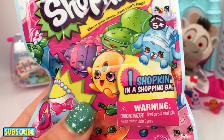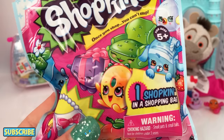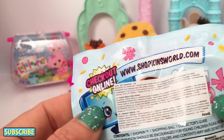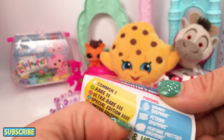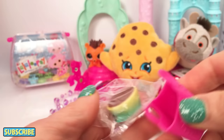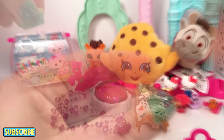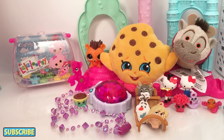Let's do the Shopkins. And it says one Shopkin in a shopping bag. What is it though? And it's season four. What could it be? This is the collector's guide for season four. And it has... This is Betsy Buttercup. Oh, open it. You're gonna go right here. Yay! And the shopping bag is gonna go right there. Mike the Nose, get in there.